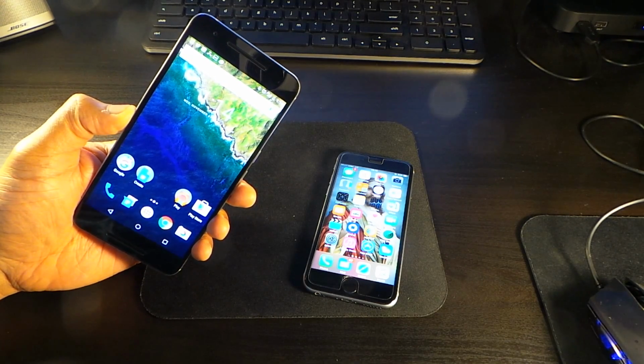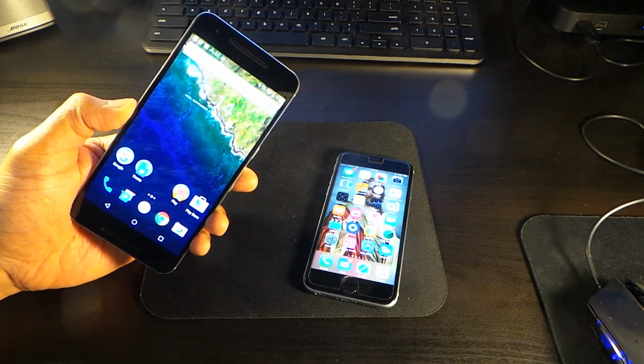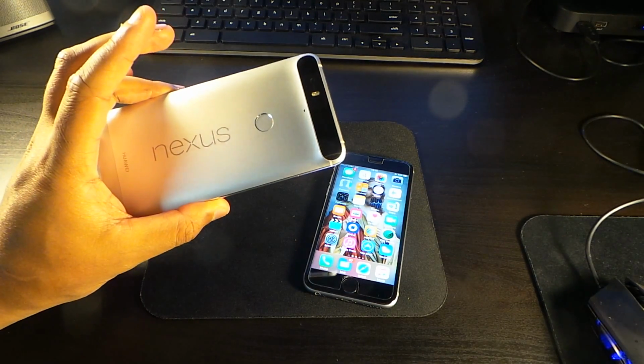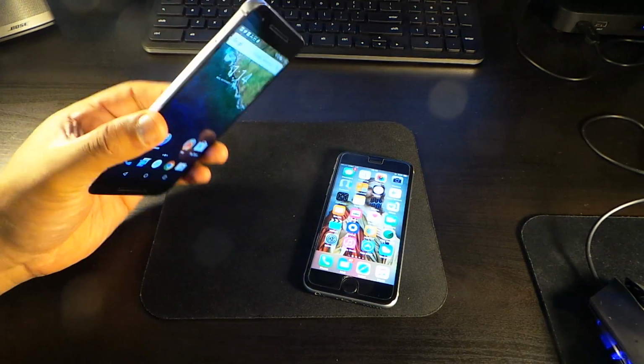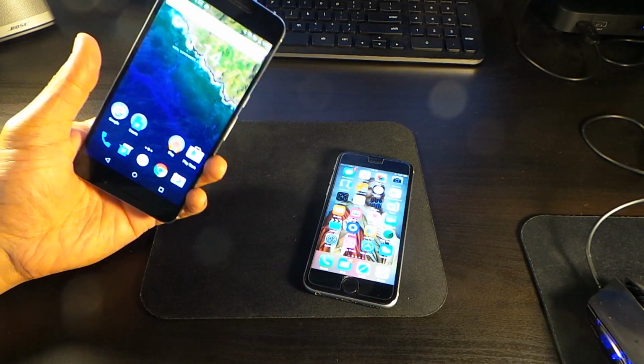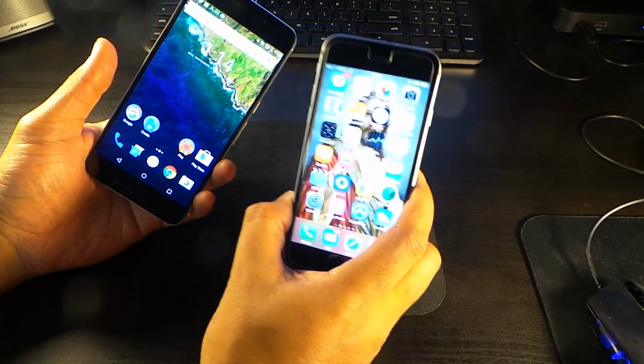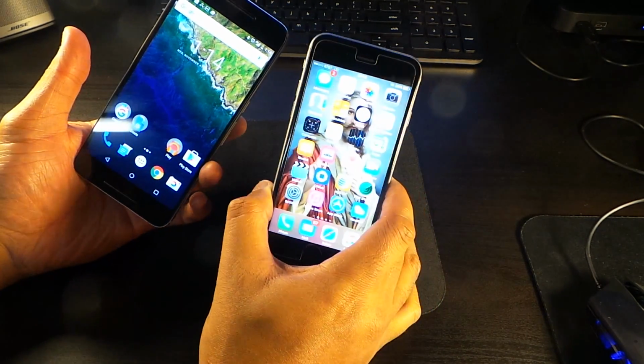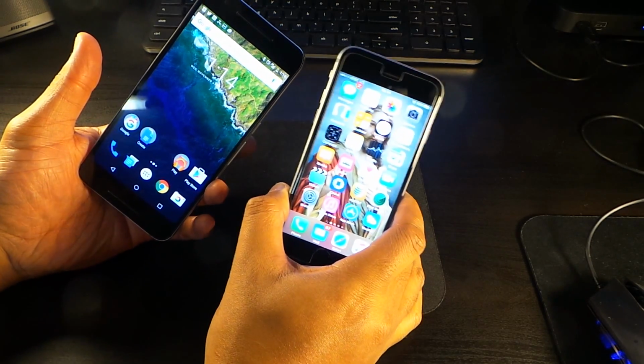Now, it's not about size. It's about flagship versus flagship. This is Google's flagship, made by Huawei. This is the Nexus 6P. And Quad HD display versus 750. That is the issue that we're talking about here.